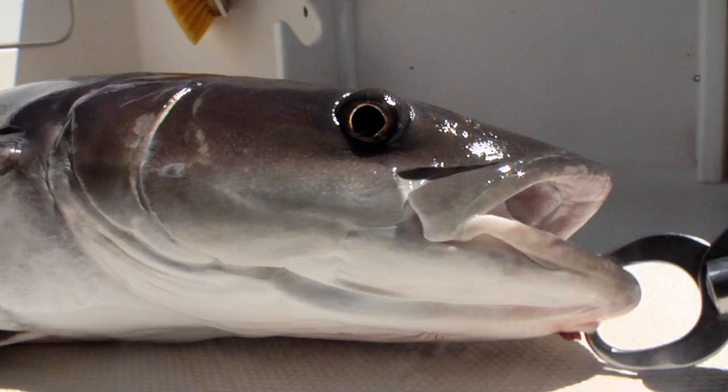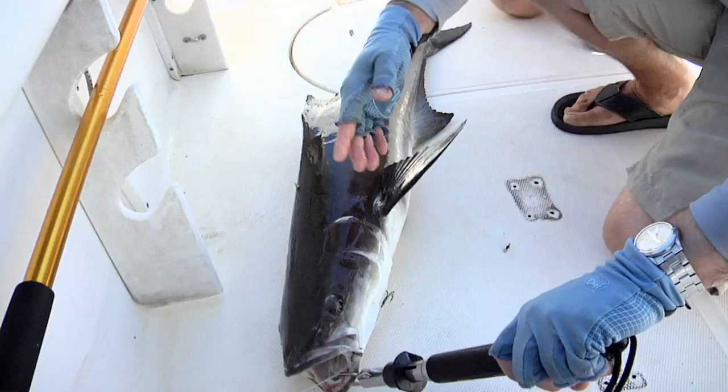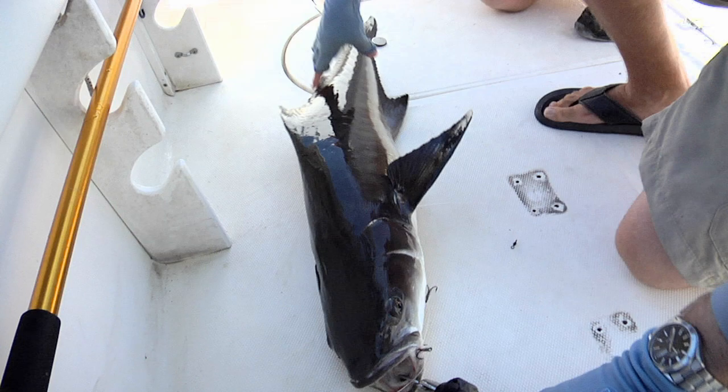So how big do these fish have to be? We're going to let this one go, but how big do these have to be so that you can keep them? Tony, they've got to be 33 inches to the fork. Right. And the fork of the tail is right here.